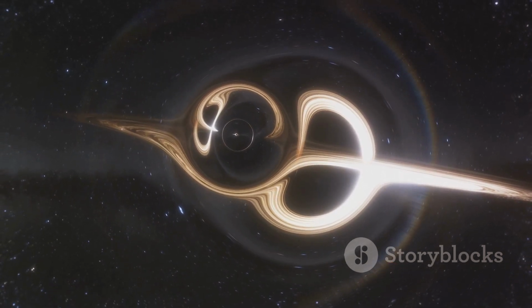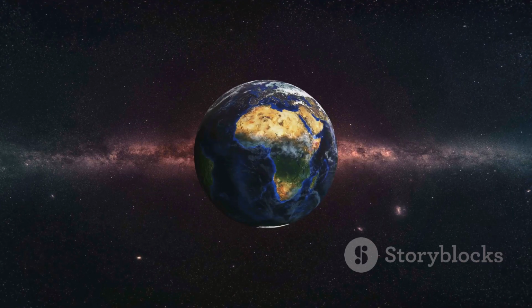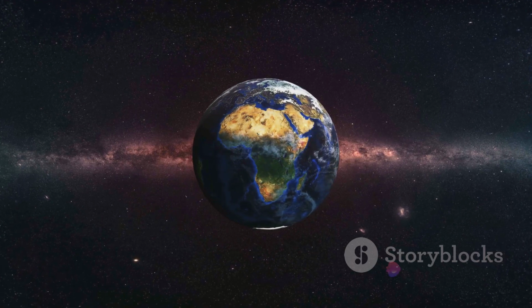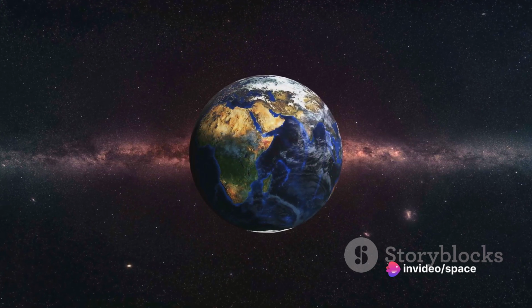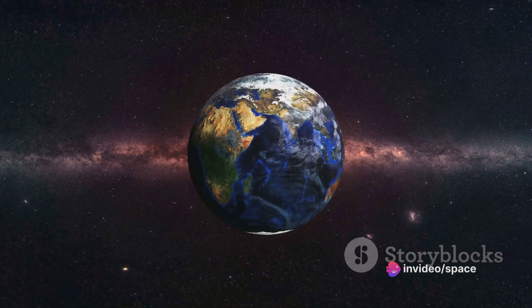And then there's the issue of navigation. With a hole in the middle and a twisted surface, finding your way around a toroidal Earth would be quite a challenge. Traditional compasses would be useless, and GPS systems would need a complete overhaul.